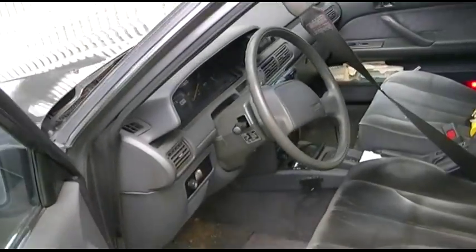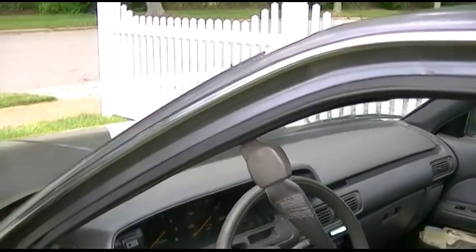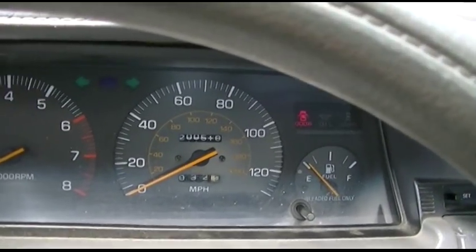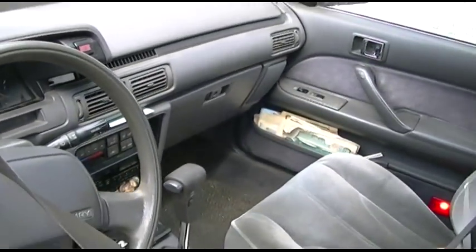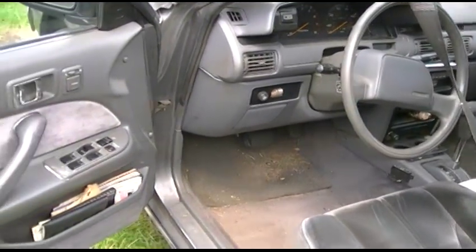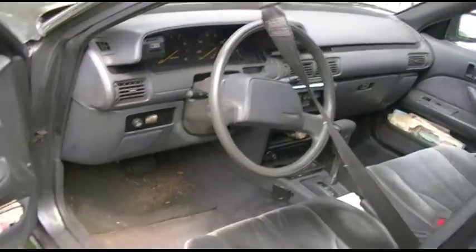Power locks still work. Metal door handles. And this car has 200,510 miles, which you can see right there. It's been around a lot. So it's well beaten beyond recognition.